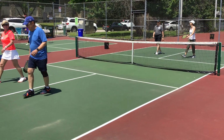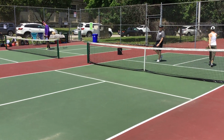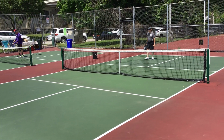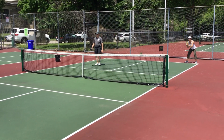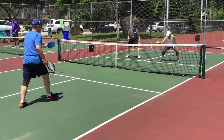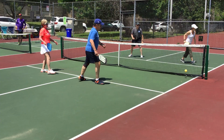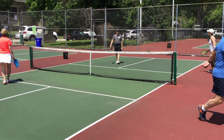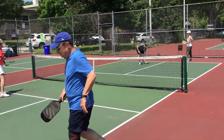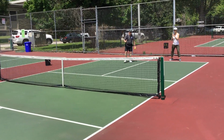Oh! Very nice. Usually the people who get to the net first, which they did, Dee-dra and Alan, usually win the point. All right, so Alan and them should win this point because they're there. They're ready and waiting. So once again, each time they got to the net first, they did win the point.